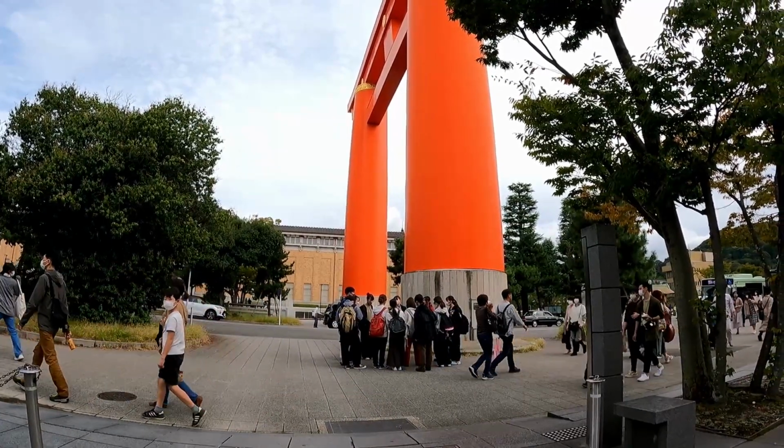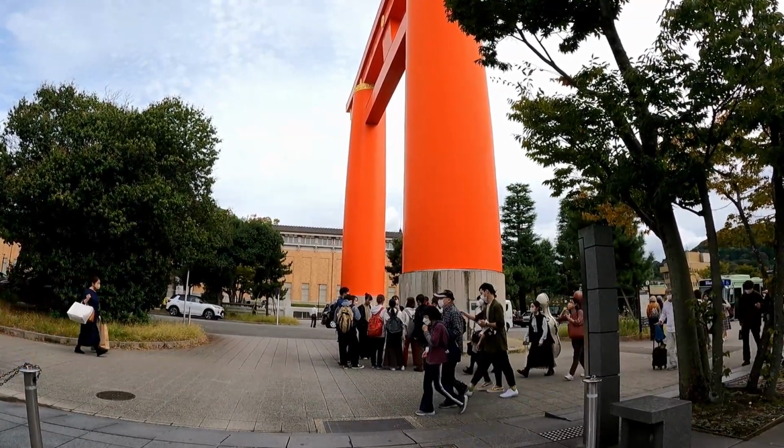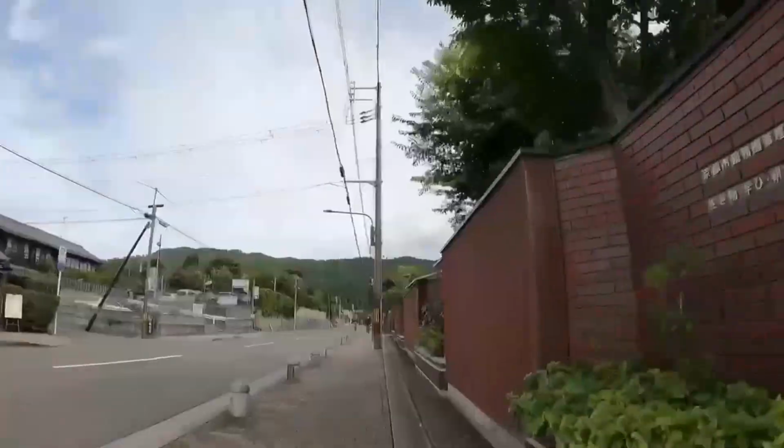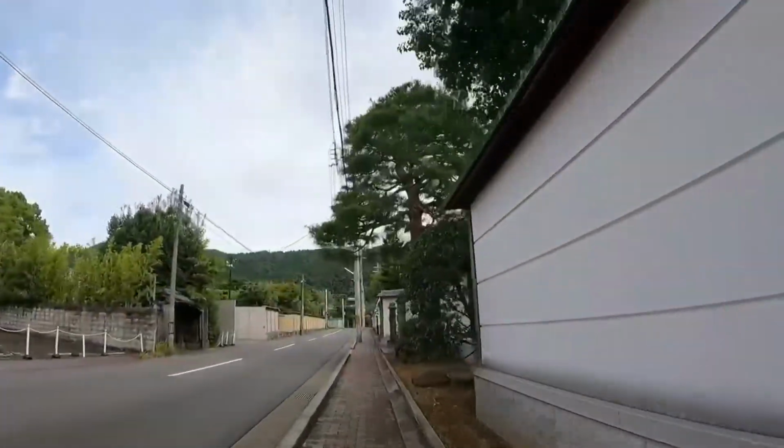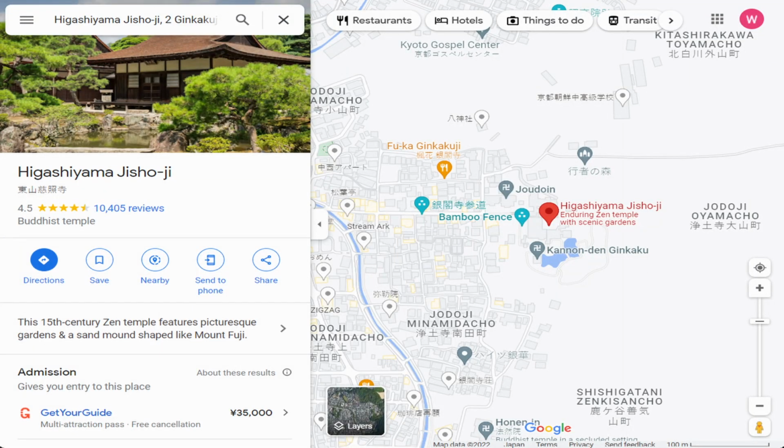All right, back on the bike and let's go to our next destination. Let's go. So right now we've just arrived at the Ginkaku-ji, the Silver Pavilion. It's a Zen temple garden shrine on the eastern side of Kyoto. It was a retirement home for a shogun, and it's supposed to be a replica of the Kinkaku-ji, the Golden Temple. So let's check it out and see how silver this place is.